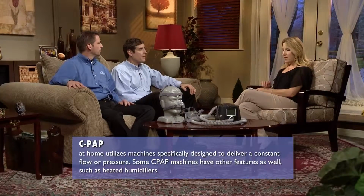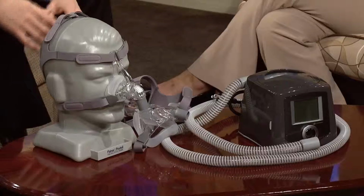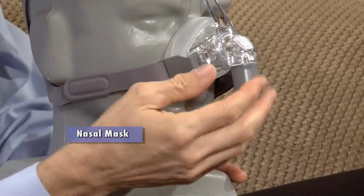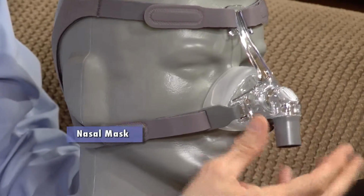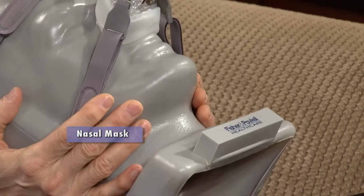All right, we have a couple of masks here, so let's go ahead and walk people through what the different types of masks are. The most common prescribed mask is going to be the nasal mask that you can see on this display head. As you see, the patient has a head harness, but the mask itself is quite small, covers the nose only, and a patient has the ability to connect their tubing. So when they put the tubing here, the airflow comes in, the patient can lay down. As they do, it'll provide the therapy for the patient. So it's the most commonly used. Okay. That's called a nasal mask.